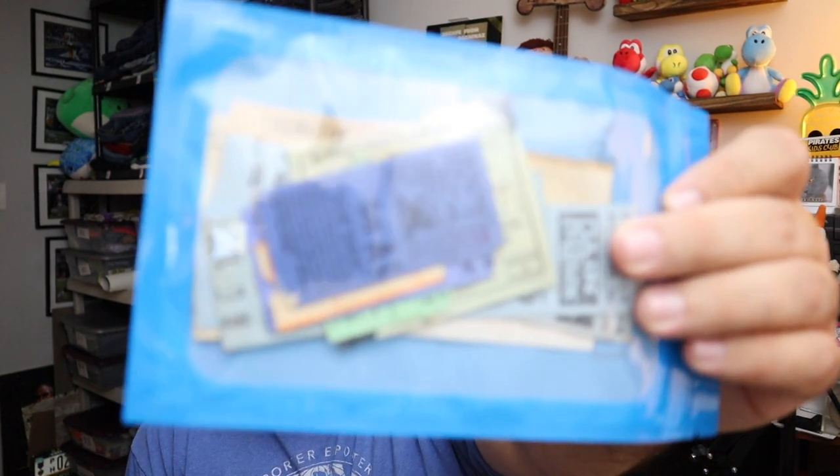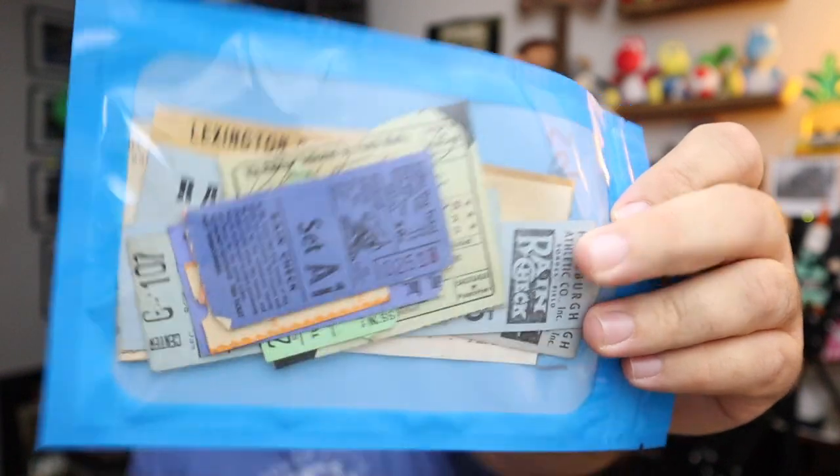We sold this. This is a lot of 15 vintage ticket stubs. Some of them are from Forbes Field, which is our old ballpark in Pittsburgh. And a few of them are like dance tickets. Pittsburgh Athletic Company, that's Forbes Field. We've got a Ladies Day ticket. So just a bunch of old ticket stubs. $20 plus shipping. This came from that scrapbook you saw us buy.